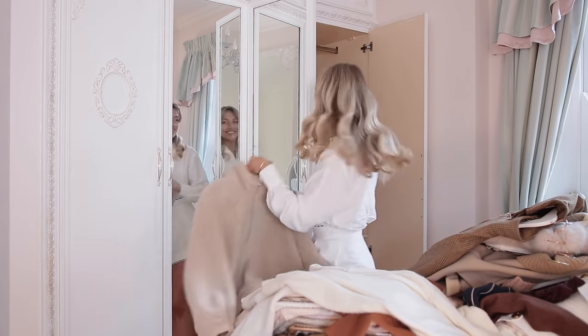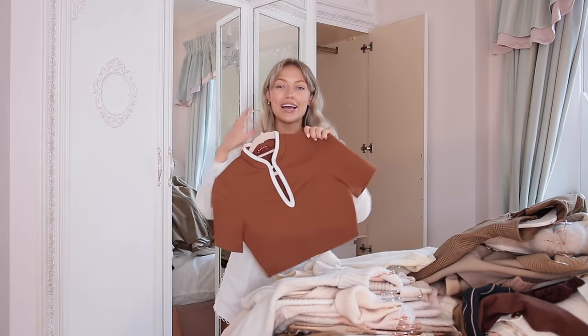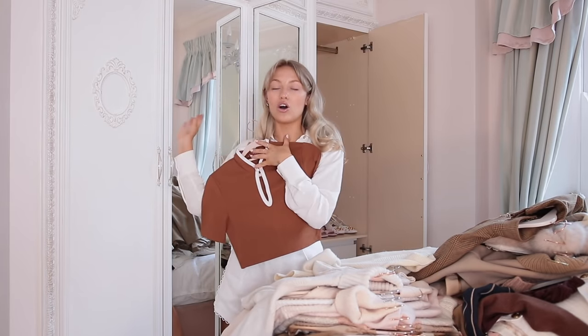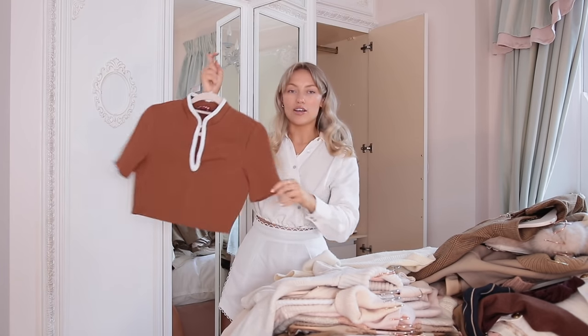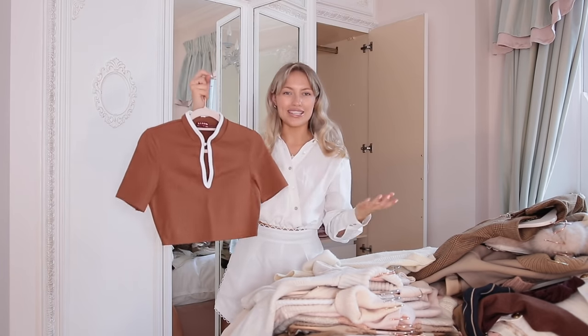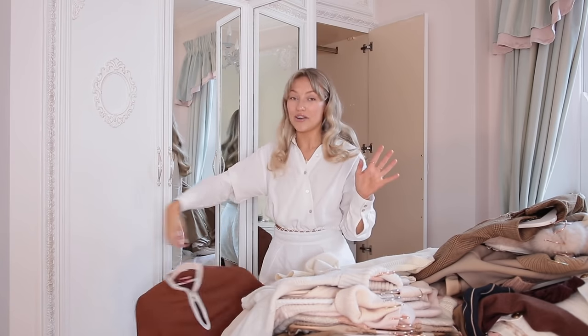Great start. I'm going to get rid of this top. It does upset me a little bit because I do really like it, but I didn't wear it once the whole of the last autumn winter. I think it's just a tricky one because it's very autumn winter vibes, but it's short sleeve and it's really not very warm at all. So I never find myself reaching for it and I think I should just get rid of it.